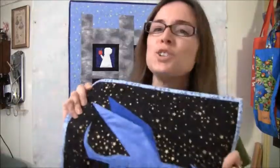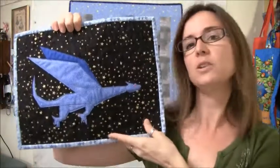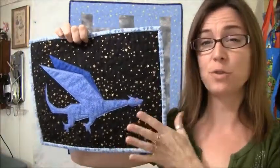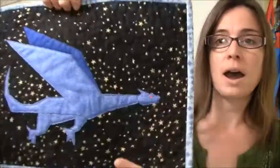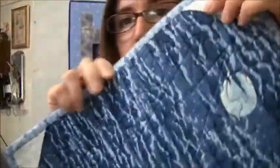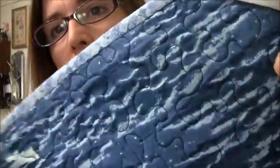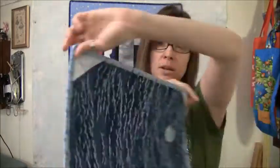I sold out of these, and I also sold out of Stargaris Dragon. This is the dragon that was inspired by a drawing by my son. He's 14 now. I think he was 10 or 11 when he drew this dragon for me. So I quilted this. I don't know if you can see the quilting. I outlined the dragon, and then there's a meander in the background, and I used this opportunity to use fabrics that I didn't know if I would be using otherwise. So this has got sort of a sky fabric on the back of this.